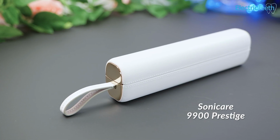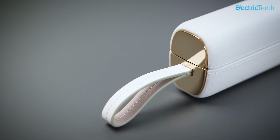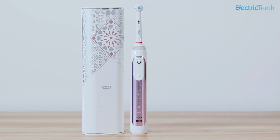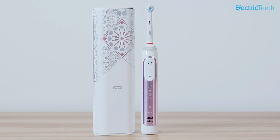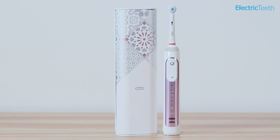I actually feel the Prestige case is more stylish. It's wrapped in a vegan leather and it has a wrist strap on it as well. The Genius X case is nice and robust and it certainly feels premium, but it's not quite as good as the Prestige. It's finished in more of a soft silicone type coating.